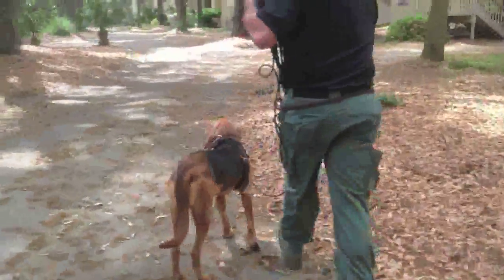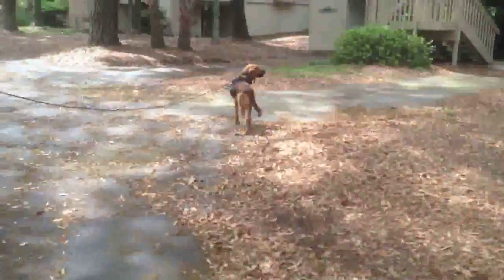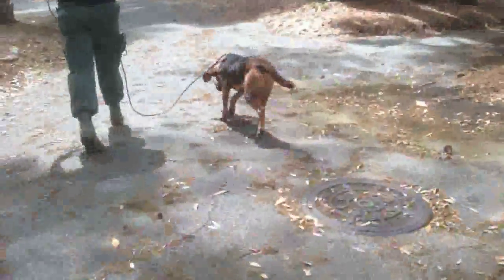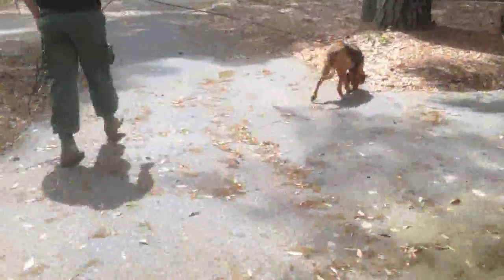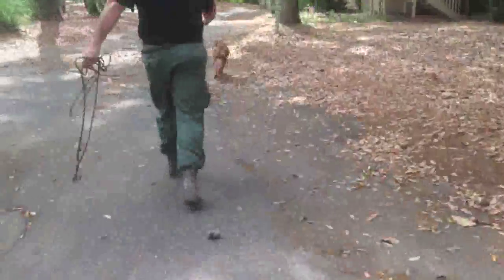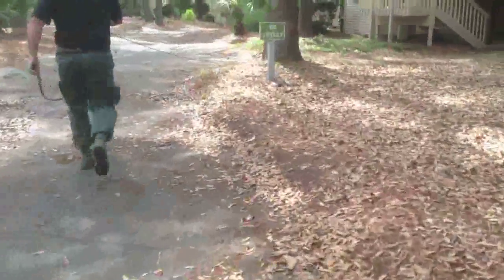Now, while you're walking back to an area to cast your dog, it's important that you're always watching the dog for signs that they may pick up the trail. You never know, it might happen on your walk back. Always keep one eye on the dog and one eye on the direction that you're going, because you might just pick up that trail when you're on your way back. As I'm walking back to where I knew we had the trail, I'm constantly casting her out into areas of possible scent.